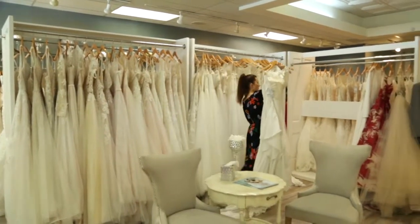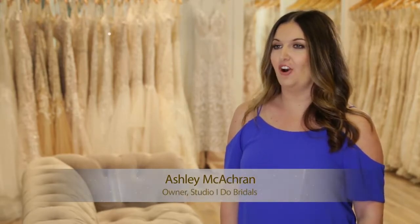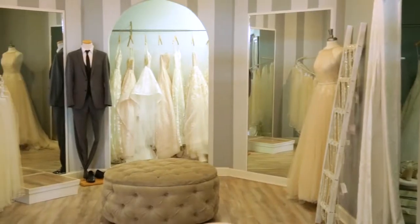Studio I Do Bridals carries the largest selection of bridal fashions in the state of Virginia. My name is Ashley McAchran, and I'm the owner of all the Rage stores and Studio I Do Bridals. Studio I Do Bridals is a little unique from most retailers in the state of Virginia. We are a sample store, so everything you see behind me is a sample that we've decided to bring into our store to showcase to our brides.